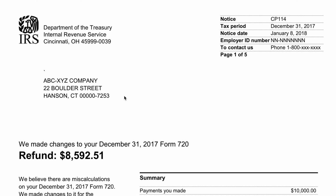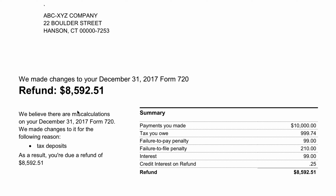Let's take a closer look at what this notice is telling us. On the left-hand side, it basically says we made some changes because you made some miscalculations to your tax deposits, and as a result, you're due a refund of $8,592.51.